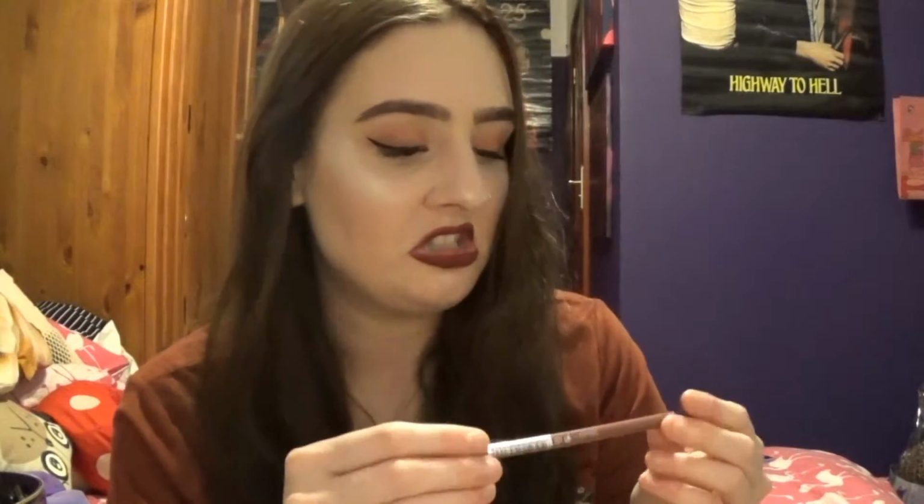A lip liner, and this is just a roll-up lip liner in the shade Vintage Plum. Don't know why I bought this, in all honesty. I've got a million lip liners that look the same as this, but I think it was only €2, so I was like, oh, I'll just get it. It is from a brand we have here, but I don't think we have this product.